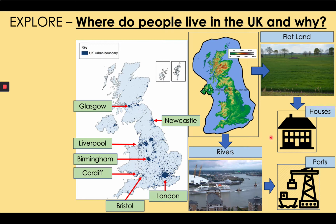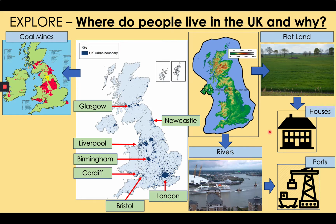So the physical geography of the UK, flat land and the location of rivers, helps us to explain the location of the UK cities. But that doesn't fully explain why the UK cities are where they are and why they grew so much after the Industrial Revolution. That can largely be explained by this: the distribution of the UK's coal mines. Coal, as you can see, is mostly located in the Midlands of the UK and in the north, and it almost perfectly matches the distribution of the UK's largest cities.